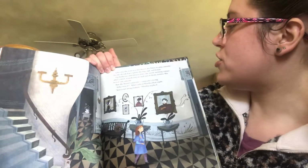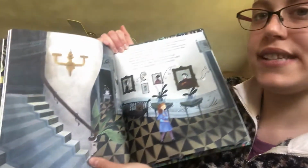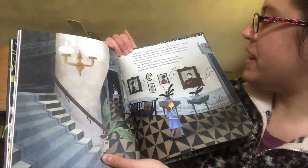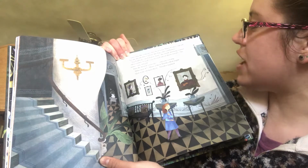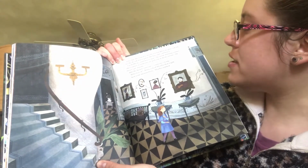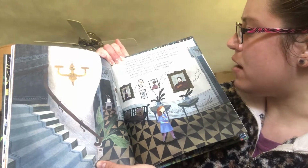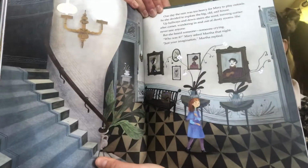One day, the rain was too heavy for Mary to play outside, so she decided to explore the big, old, sad house. Up hallways and downstairs she went, turning corner after corner, wandering in and out of dusty rooms. She never saw anyone, but she heard someone crying. "Who was it?" Mary asked Martha that night. "Just your imagination," Martha replied.